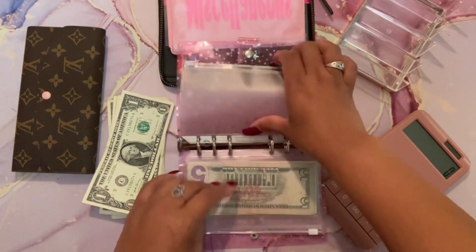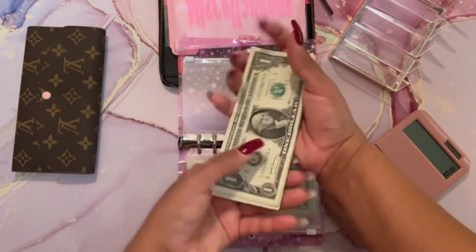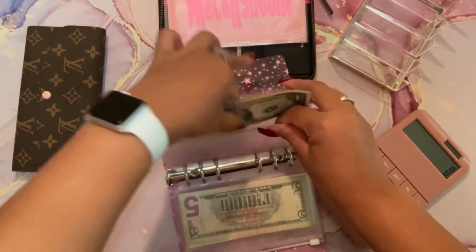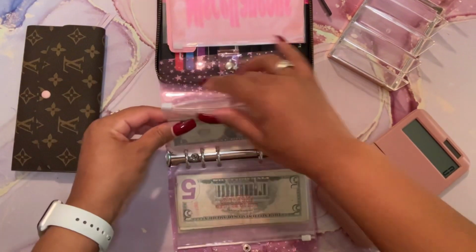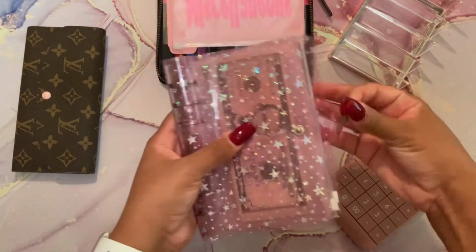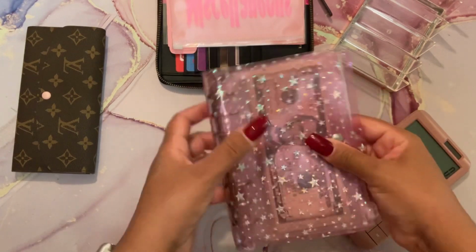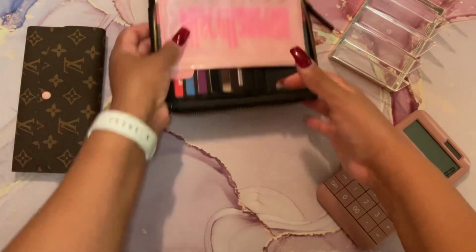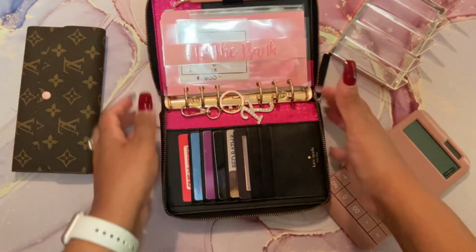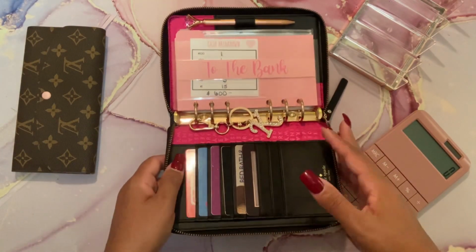How are you guys doing? What is going on? I hope everyone is doing good. How are you guys doing with your saving and budgeting, your sinking funds? I know some of you do electronic sinking funds. I do that as well. Currently, I'm doing my Christmas fund as an electronic sinking fund, so I really like that.